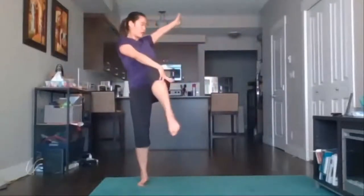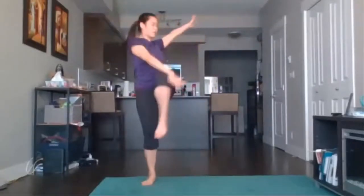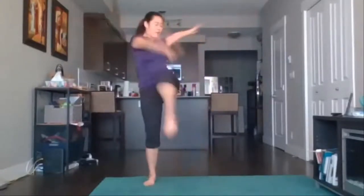Think 80% of your effort, whatever that means to you, whether that's standing a little bit taller, clenching those leg muscles a little bit tighter, or reaching those arms a little bit wider. 80% of your effort, and relax. Excellent.